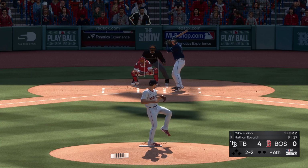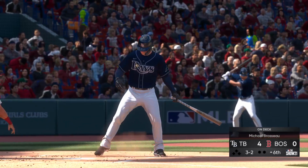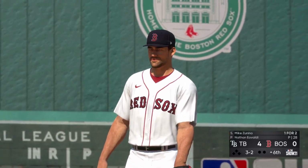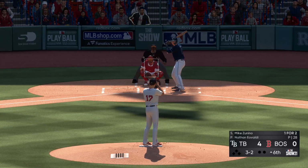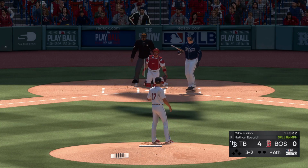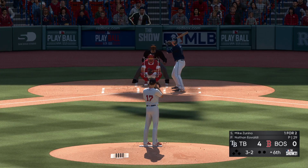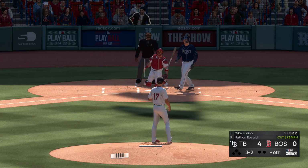The 2-2. 3-2. Pretty easy pitch to lay off there. 2-2. Not even close to being in the strike zone. He made it easy for the hitter in that one. Still hanging with him. Another good swing to keep it going. And he fouls this one off.